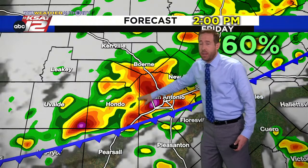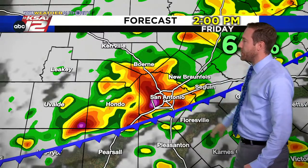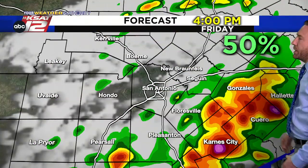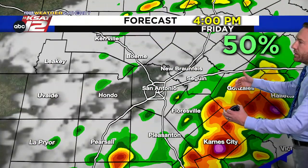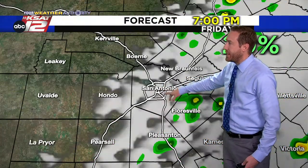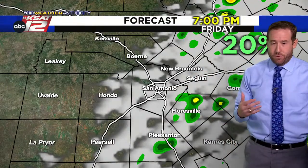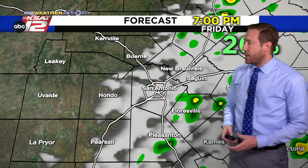This clearly, I think, overdoes it a little bit. It's not going to be this widespread, or these cells aren't going to be that strong, but as we get towards 4 o'clock, the rain starts to progress southeast. San Antonio starts to see things kind of wind down a little bit. Our rain chances certainly come down by this evening. So in time for football, let's go over to Mia real quick.